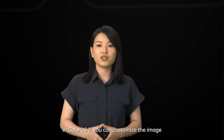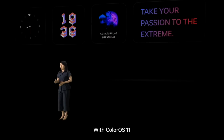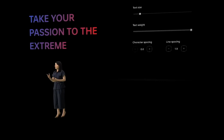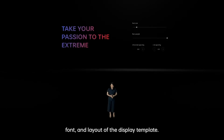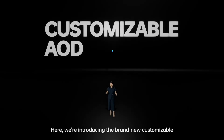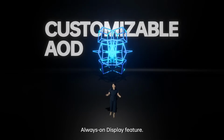In ColorOS 7, you can customize the image and text of the always-on display. With ColorOS 11, not only can you set a personal mantra, but you can also modify the color, font, and layout of the display template. Here, we are introducing the brand new customizable always-on display feature.